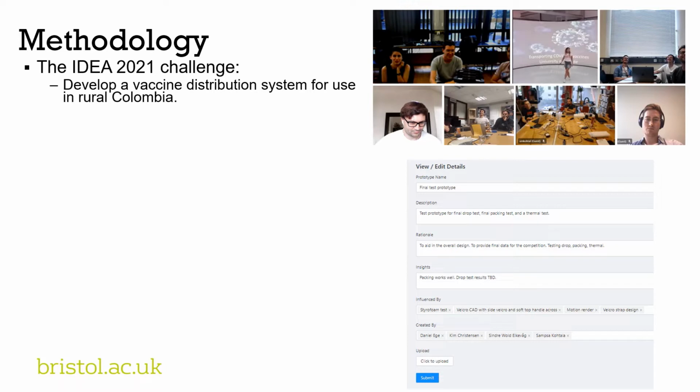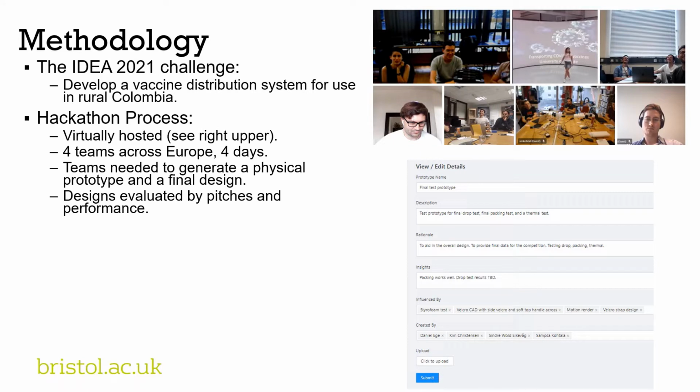The IDEA 2021 challenge was to develop a low-cost vaccine storage unit that could facilitate vaccine distribution in hard-to-reach areas of Colombia. The hackathon itself ran for 4 days, and teams were required to generate a physical prototype that could be physically tested and validated, and then this would be combined with digital prototypes such as CAD models, which would constitute their final design submission. The designs themselves were evaluated by pitches to a panel of industrialists and academics, as well as the physical performance of their prototypes.